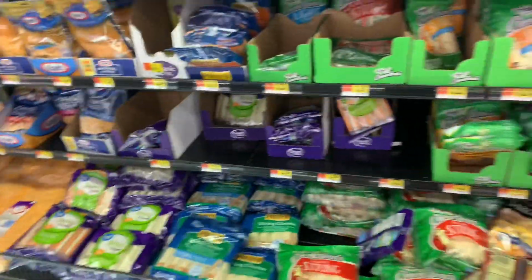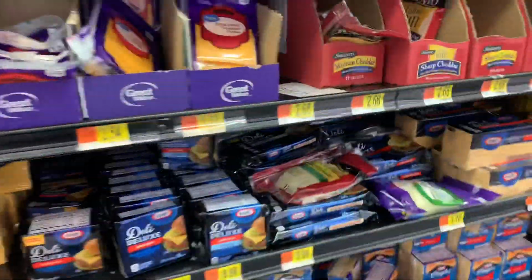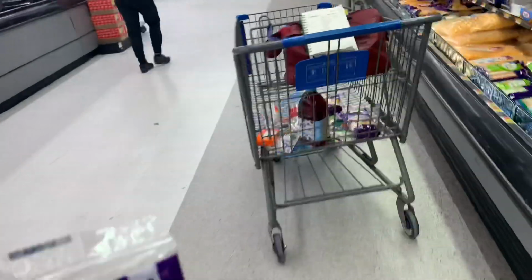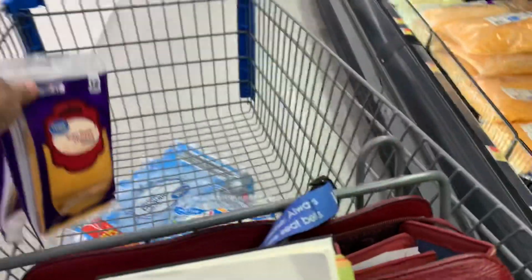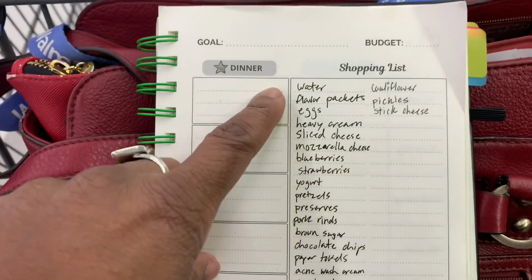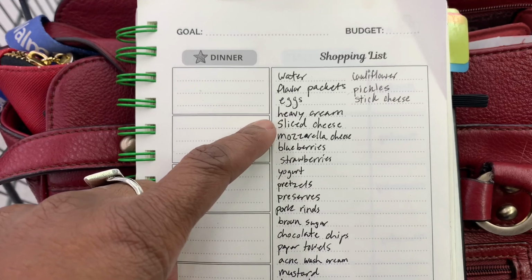And then the kids also asked for cheese slices. They like cheese slices, so I'll just get them. We'll get extra sharp because we like cheese. And then that'll be that. So I got the water, some flavor packet, sliced cheese. Okay, I got sliced cheese.